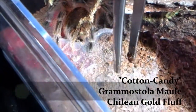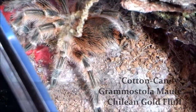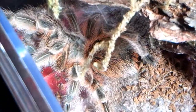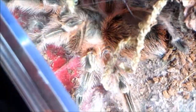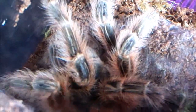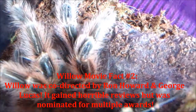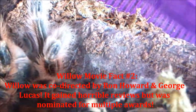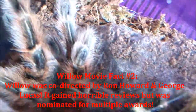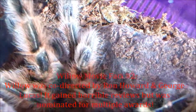Right, next up we have Cotton Candy, Grammostola mollicoma, the Chilean gold fluff. I've had a lot of people ask me, so I was going to go ahead and address those of you who asked where I got this one from. I got this tarantula from Jamie's Tarantulas online in the US. And if you want one of these, they're very hard to find in the United States. Overseas, I heard, especially in Europe, they're not as rare as they are here in the United States. But I have not seen this tarantula since it's been on Jamie's website.